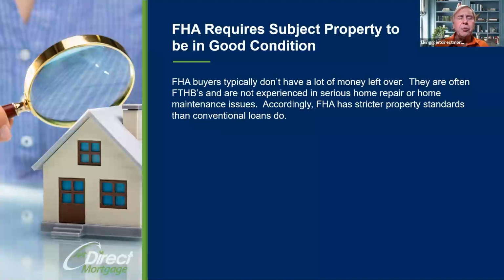FHA buyers are usually first-time home buyers. They're not experienced in serious home repair. They don't know how to work with home maintenance issues, and they don't have any money in the bank. So FHA requires the property to be in better condition. It cannot have any health and safety issues. If an appraiser identifies a health and safety issue, it's got to be repaired prior to the close of escrow. What are we talking about here? No steps off the porch, no guardrails on any staircase anywhere, interior or exterior.